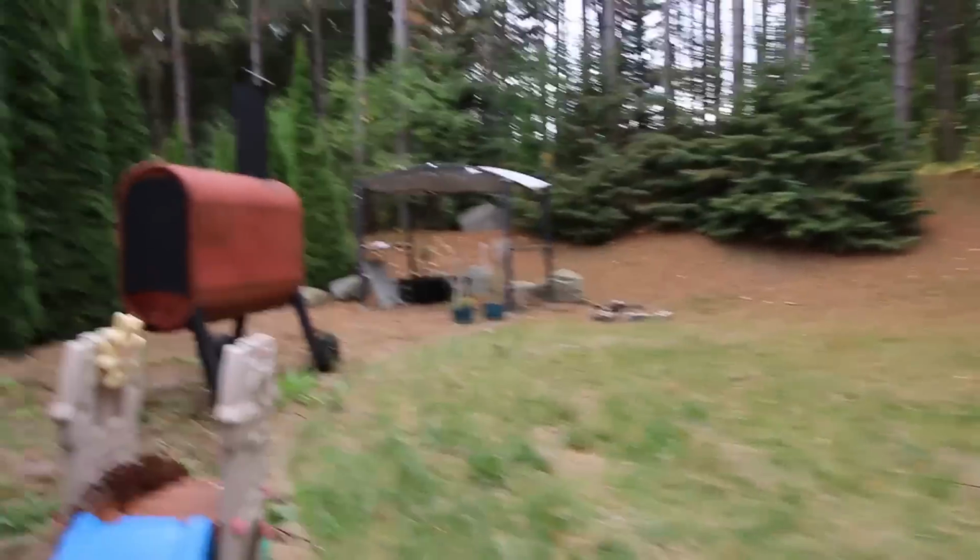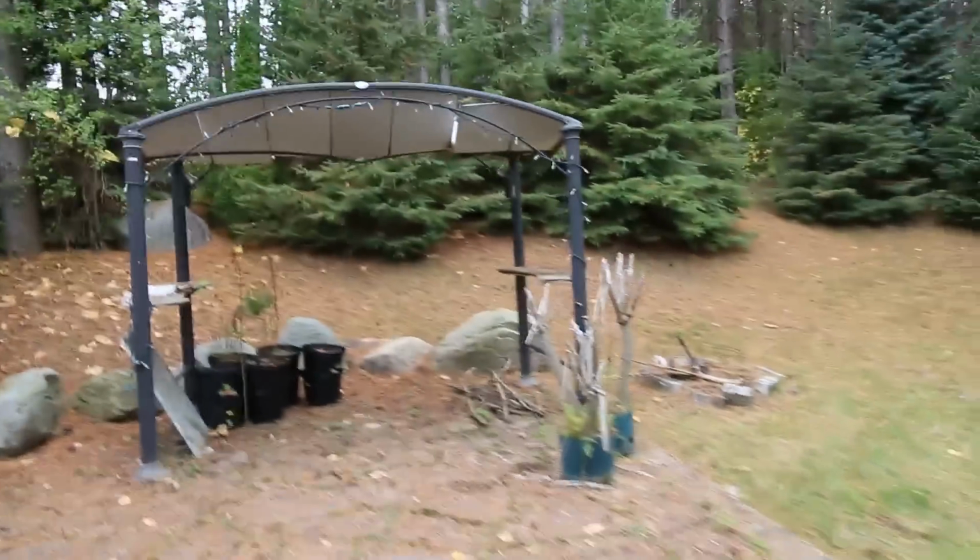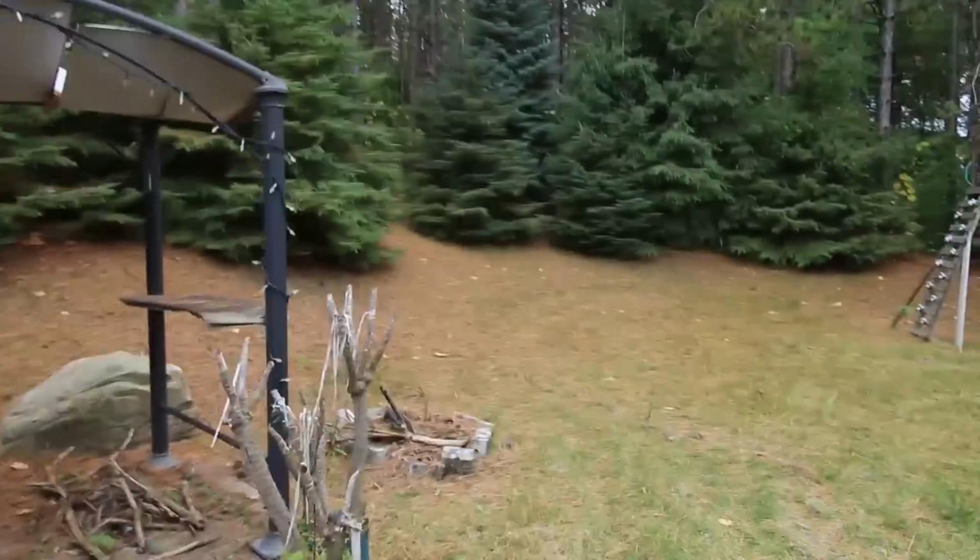All right guys, that's it for the inside of the house. We'll do another walk around the outside and take a closer look at that little tiki room by the pool. All right guys, back outside. Last but not least, we gotta check out the pool.